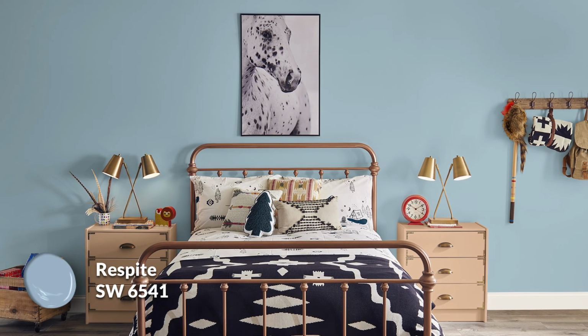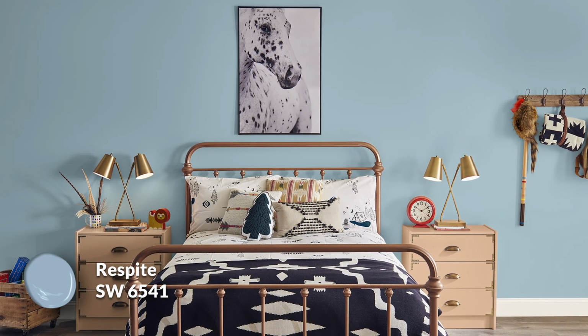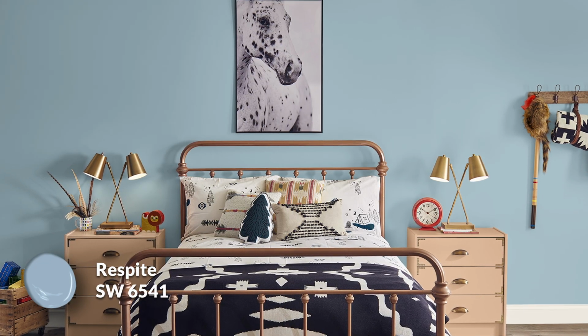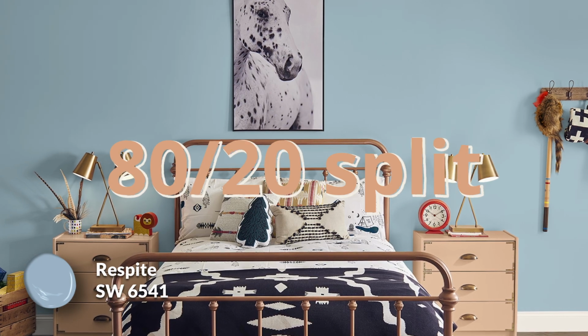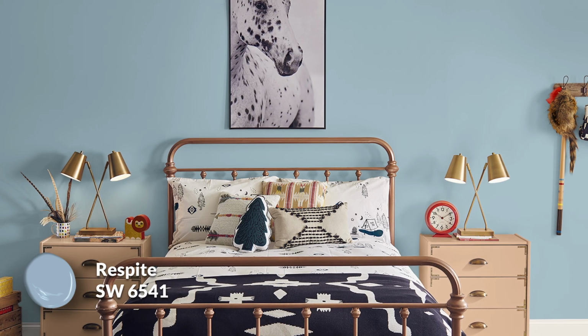My advice is just use one a lot more than the other. And in most cases, I would go with the blue as the more predominant color, and then Windswept Canyon becomes the second fiddle. So think of an 80-20 split. Something like a nice blue bedroom with a fun pair of Windswept Canyon night tables. Maybe even that's a bit too much. How about a lamp? One orange lamp.